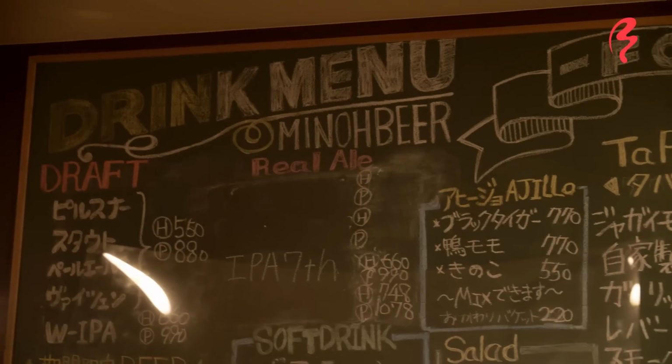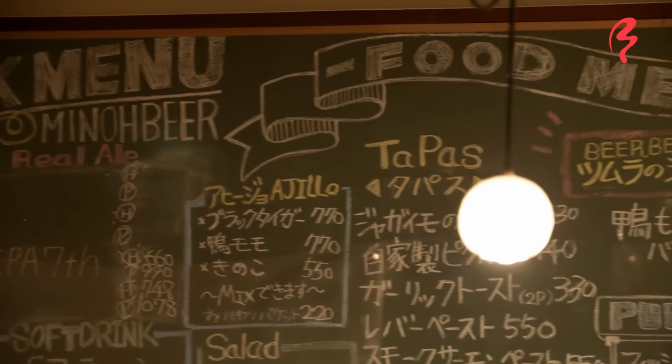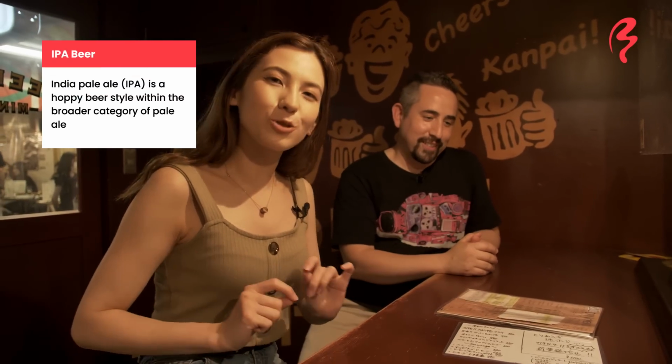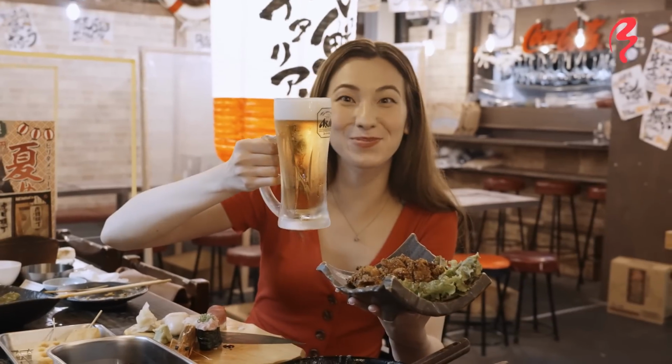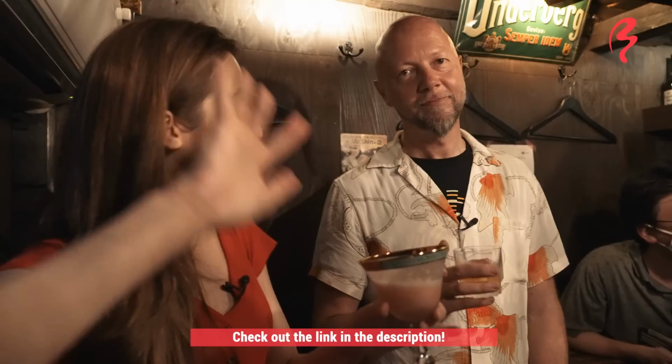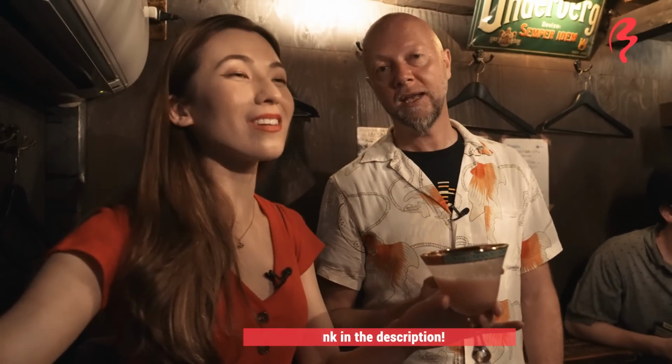I recommend to just about anybody that comes to Beer Belly to have at least one glass of real ale. I will get an IPA 7 real ale. That'll be my first real ale. Great, and they actually offer two sizes. You can get a half and then the pint as well. Well, I did do a drinking tour video the other day, and I had quite a lot to drink that day, so maybe I'll stick with a half pint today.